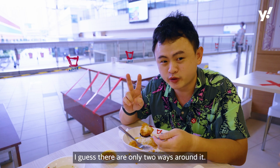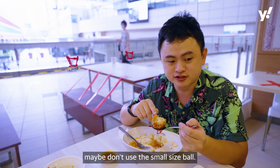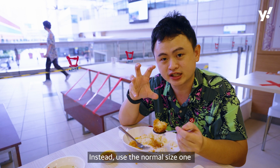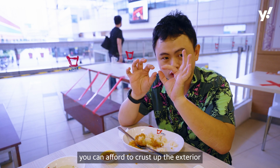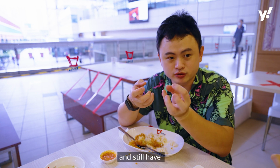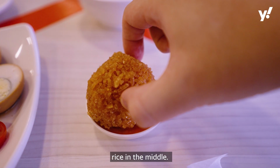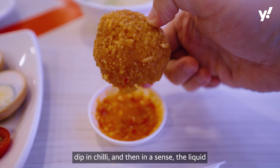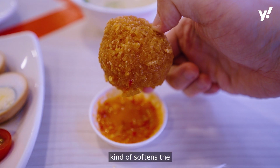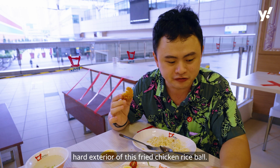I guess there are only 2 ways around it. 1, fry it less, or 2, maybe don't use the small size ball, instead use the normal size one, because probably with a bigger size ball you can afford to crust up the exterior and still have a sizable portion of regular rice in the middle. This form factor makes it even easier to dip in chili, and then in a sense the liquid kind of softens the hard exterior of this fried chicken rice ball.